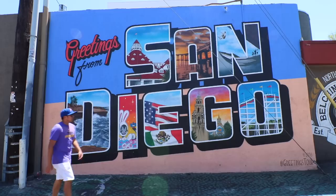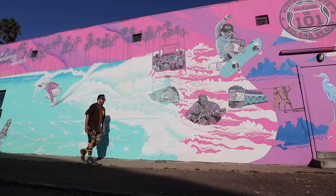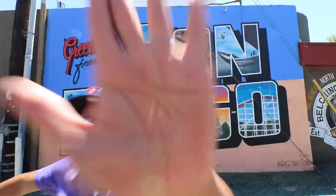Next on the list is discovering the many murals around San Diego. Now you can go to places like North Park, University Heights, Barrio Logan, even into National City, downtown San Diego. There are murals all over the place. I've even found a few in La Jolla, and they're all different. If you're really into art and checking out different murals, you can go around San Diego and discover them.